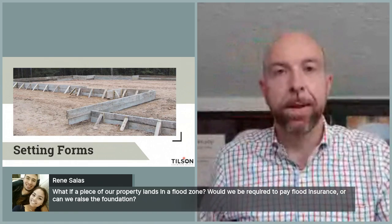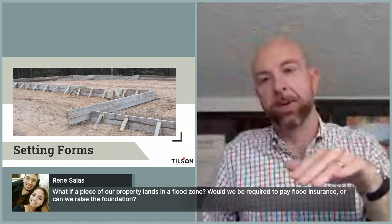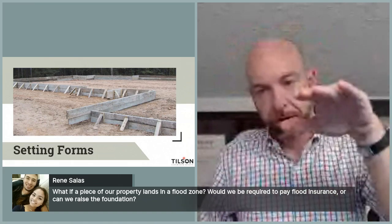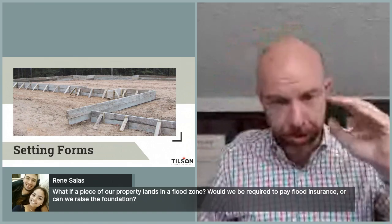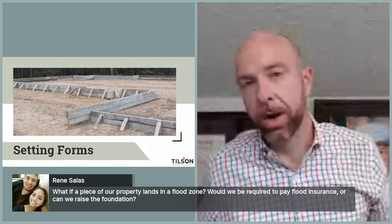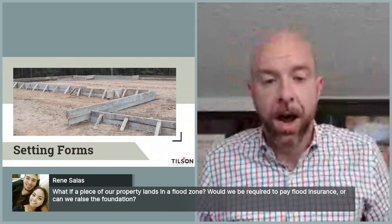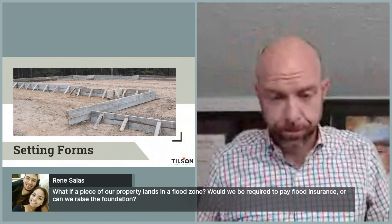And we're going to need to get a benchmark in natural ground elevation. So we determine exactly where the floodplain is on your property. And then we're going to have to be a certain amount above that. So we can help with that. A surveyor sets that benchmark. We shoot our transit to that benchmark and we make sure we're above that. But yes, you are going to have to carry flood insurance, which, by the way, I believe that's wise. It's a wise thing to do.